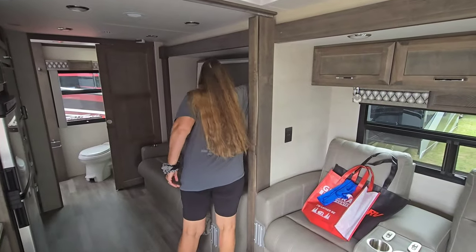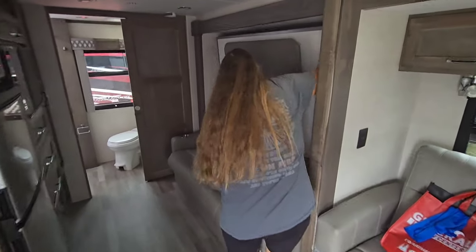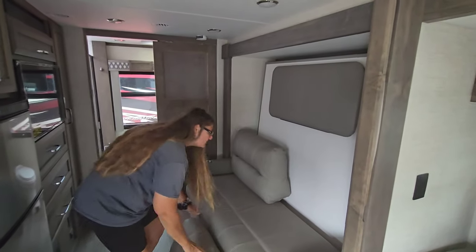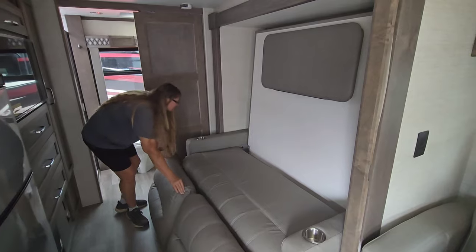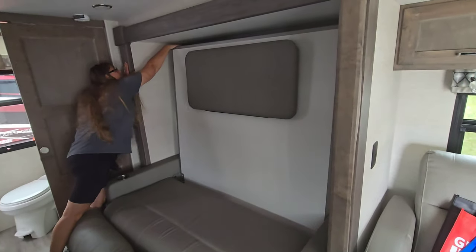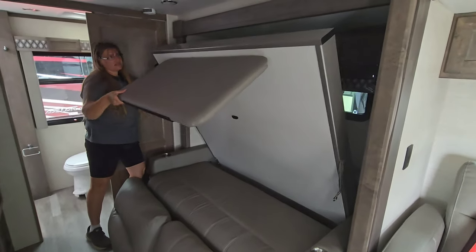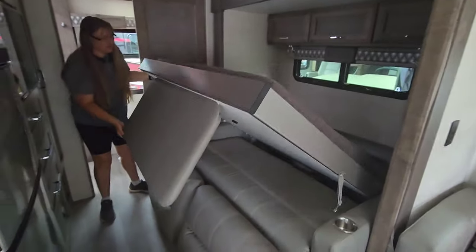I know a few people were asking about how that looks when it comes down. So ours is a 23, and this must be a change on the 24 Tiffin Wayfarer. Ours is an electric Murphy bed that comes down. They've changed it to a manual Murphy bed. I like that better. And this is the leg support, where ours is different. It's two legs on the side. I like this better too.